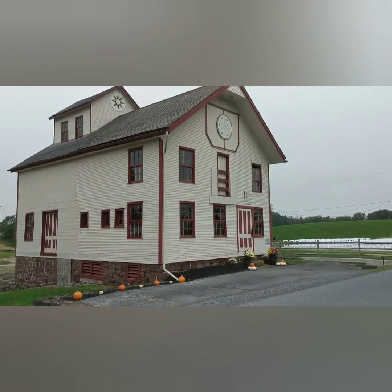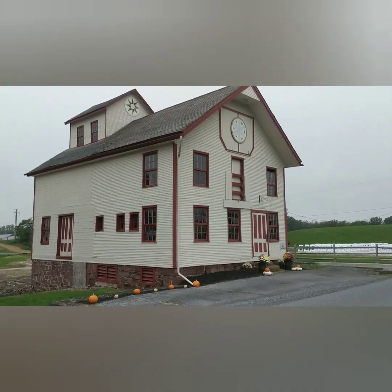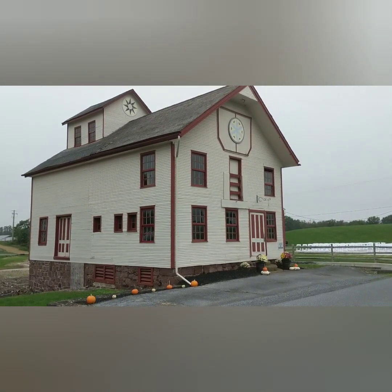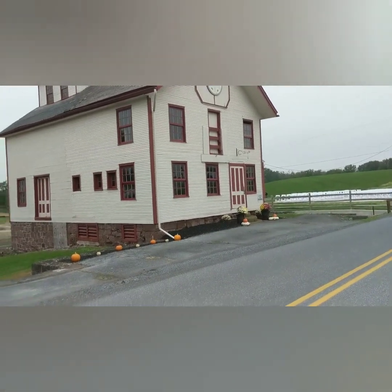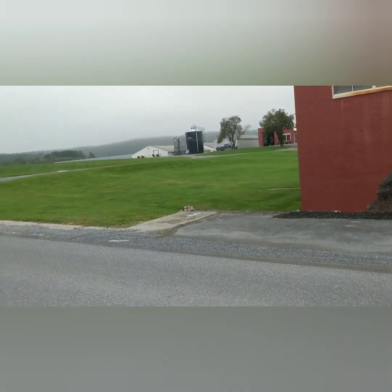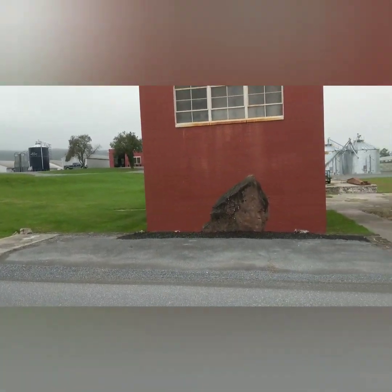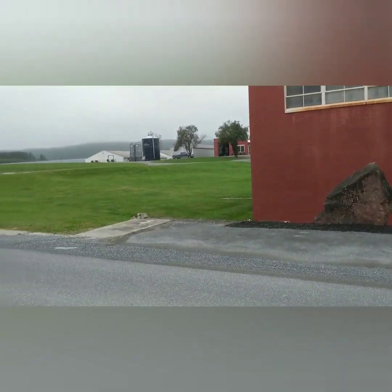I am here at Bomberger's Distillery, also known more recently as Mitcher's Distillery. This was, well, it is on the National Registry of Historic Places. The vast majority of the original distillery and brewery no longer exists here. This is private property, so there is no trespassing, which is why I'm filming on the side of the road.